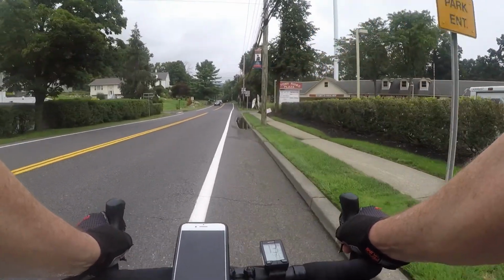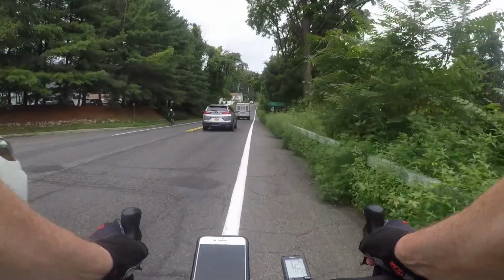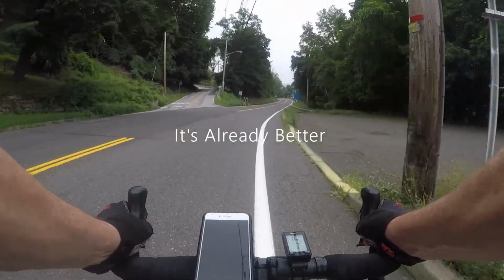The road surface is variable along this stretch. Some areas are smooth, while others are torn up, especially near the shoulders. It can feel like mountain biking sometimes, but it gets better in a little while.